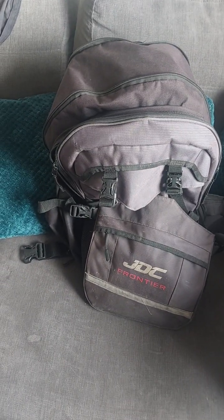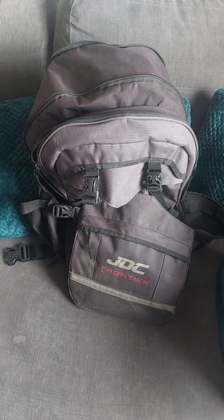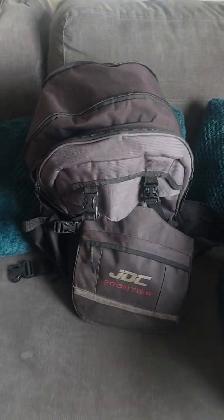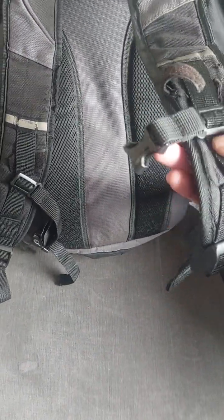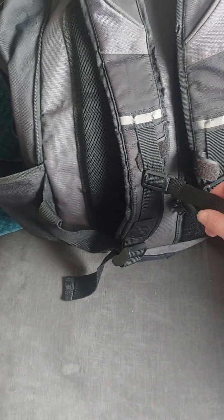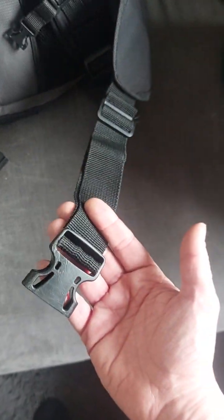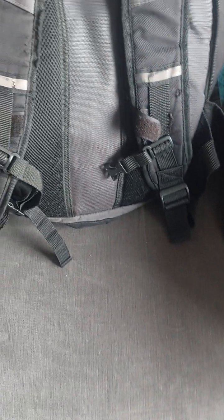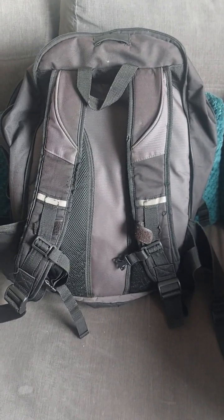Sometimes it can be awkward going on and off once you've got a jacket on. It's not the easiest for sort of getting your arms through the loops. So I'll show you the straps. So these are the straps. You've got a clasp up at the top that goes over your chest, and then there is another one. Where is it? There. Another one at the bottom that goes around your waist as well. So very secure, very comfortable. Highly recommend. It's a great bag.